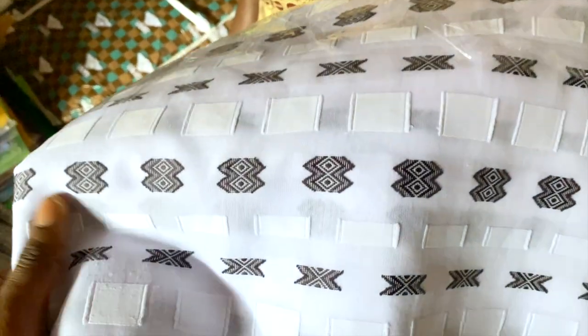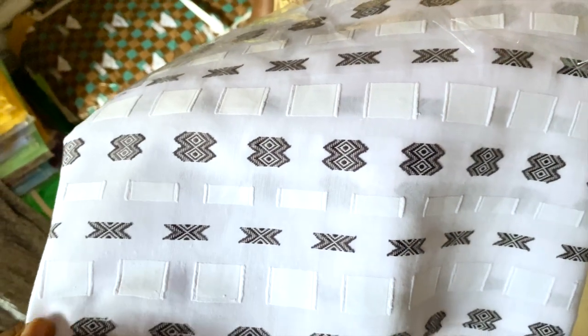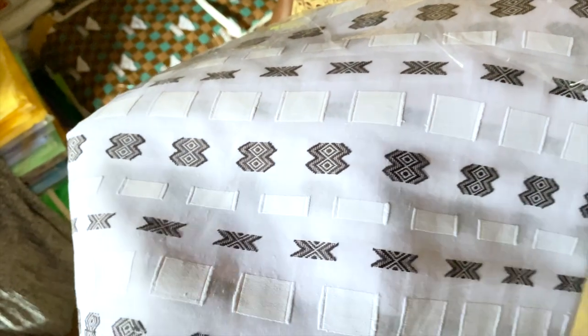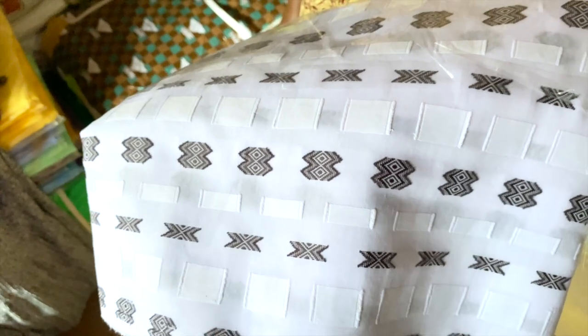And this one is Voile Jacquard. So, can groomsmen wear something like this? Yes. So groomsmen can wear something like this. Oh, okay.